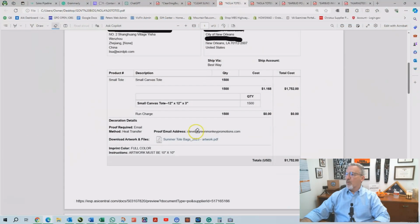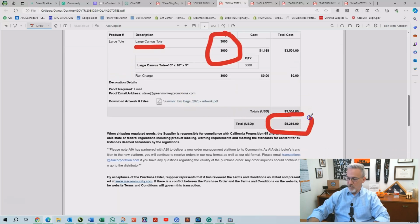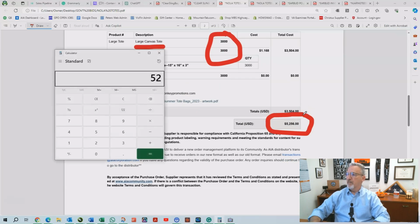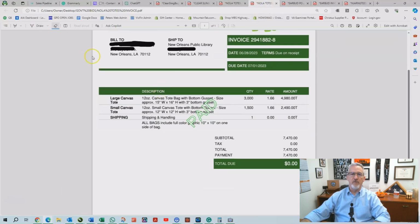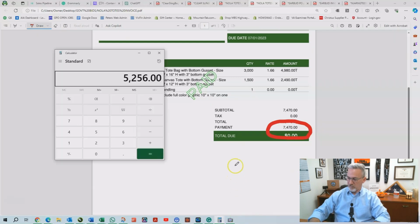Let's look at the next one here. This one was for 1,500 small canvas totes and 3,000 large canvas totes to a city in the South. We'll call it a city in the South. My total cost on those was $5,256. Put that on the calculator. Now let's go look at the invoice. Here's the invoice. Yeah, that city in the South was New Orleans. My total invoice to them was $7,470. So pull that back up, $7,470 minus the cost, $2,214 profit. Not awesome. I'm not retiring on that.